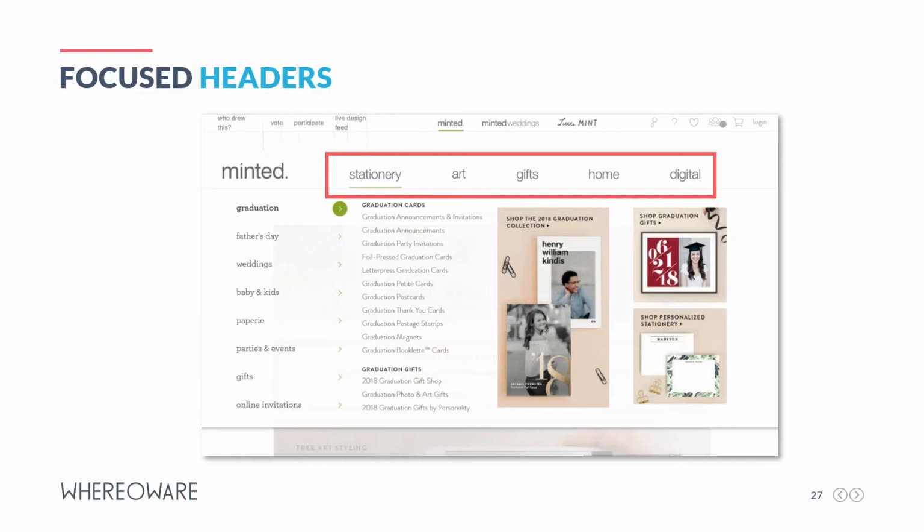So here's an example of making sure that your headers are focused. Here we've got stationery, and then it's broken down along the left into categories. And then within the categories, I have the individual types of products listed out. This is not cluttered, but it's clear and it's granular. So if I come to this website looking for wedding day cards, I know exactly where to go. I'm not confused. Any kind of confusion in your users is a lot of the time going to result in either a bad user experience and they won't come back, or they'll leave the website.